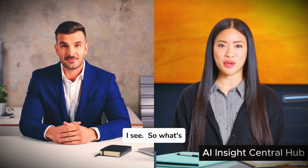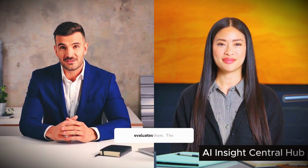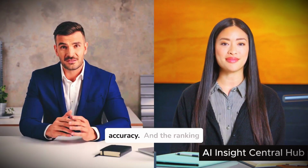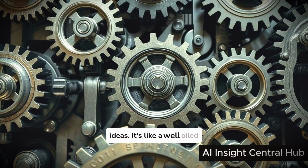I see. So what's the role of each agent in this system? The generation agent comes up with new ideas. Okay. The reflection agent evaluates them. The evolution agent refines them over time. The meta-review agent ensures accuracy. And the ranking agent selects the best ideas. It's like a well-oiled machine.